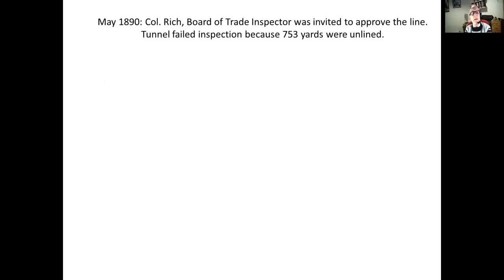Anyway, in May 1890, Colonel Rich, the Board of Trade inspector, was invited to approve the line. The tunnel failed inspection because 753 yards were left unlined. No brick lining in the tunnel.